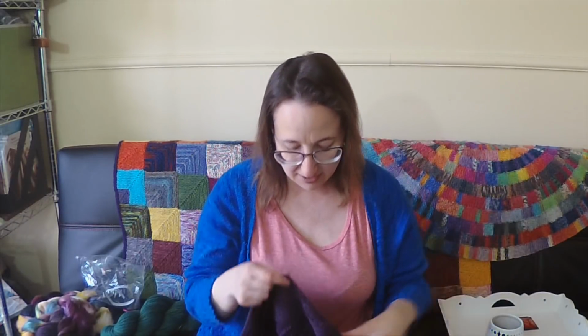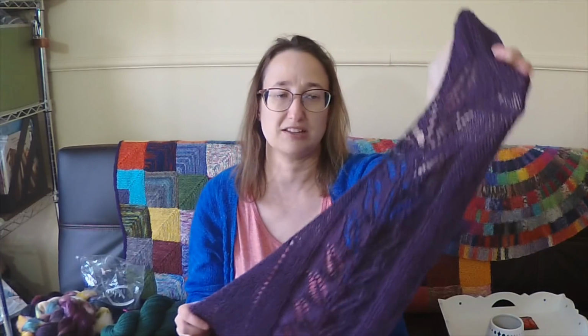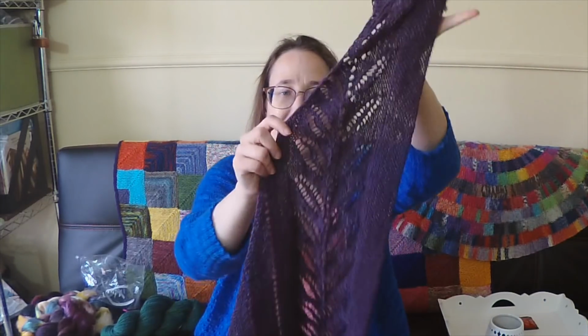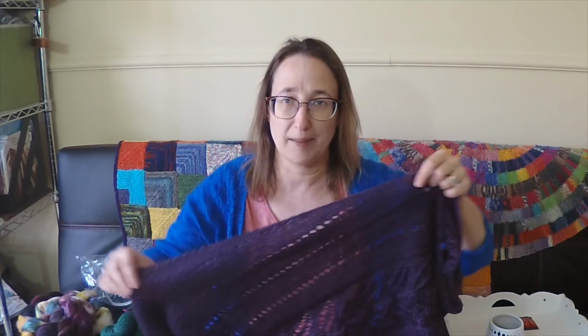I could block it more severely and get it to be slightly bigger, which is something that I want, but at the same time, I often like garter stitch unblocked. So what I can't decide is if I'm going to leave the garter stitch as is and then just block the leaf panel, because I think if I steam block that, it will lay out nicely. It just needs a little help laying a little bit flatter. So I haven't decided if I'm going to steam block or just do a full wet block.